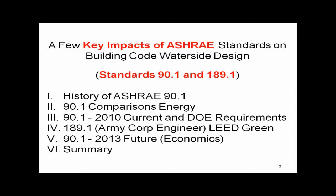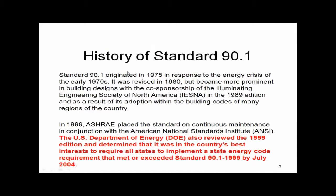And then we want to look at what ASHRAE calls the green code, the LEED green code. And that's ASHRAE 189.1, which is based on 90.1, except it's a lot more efficient. And people are beginning to adopt that as code, and we've got to take a look at it. And then we want to look at the future. Where is 90.1 going? What does 2013 look like? Then probably summarize this a little bit so you kind of get an impact on everything that's going to be happening here. So where do we begin?